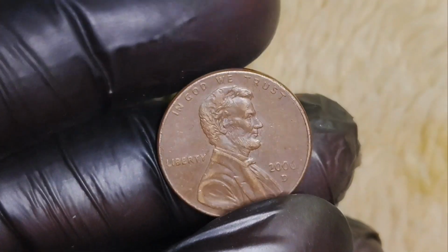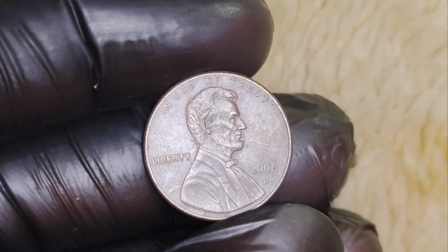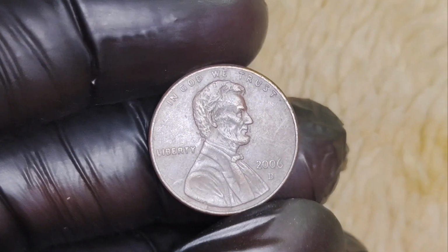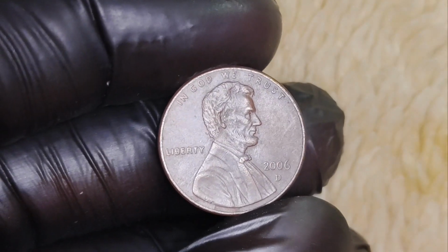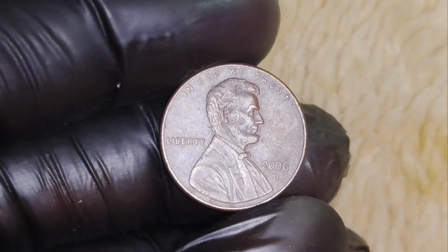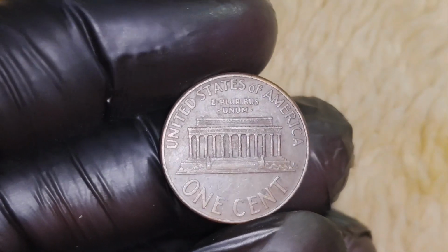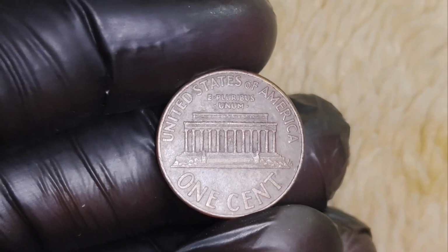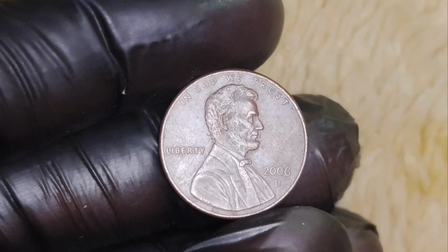First, let's talk a little bit about the history of the 2006 Lincoln penny. Minted in Denver, the D mint mark on these pennies indicates their origin. In 2006, billions of these pennies were produced, making it seem like they're just another ordinary coin. However, as with many valuable coins, the rarity comes from certain errors or unique features that make them stand out from the rest. So, what exactly makes a 2006 Lincoln penny worth $1.6 million?